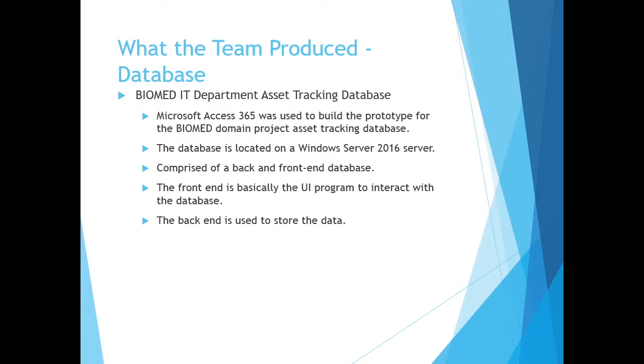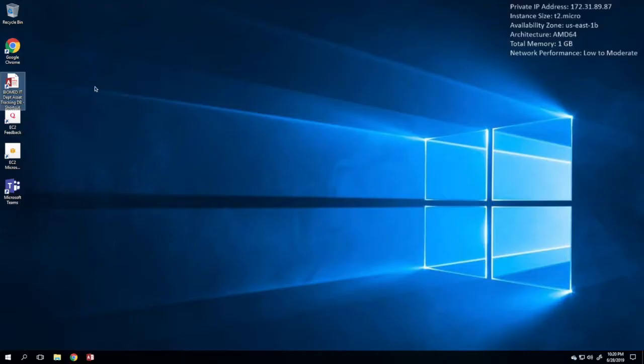The back end would be stored on the server, and the front end of the database would be hosted on each individual workstation of the domain. And then we're going to go ahead and look at a demo next. The asset tracking database demo is part of the Biomed IT project. So here we are logged into a virtual Windows machine hosted on the Amazon AWS service.